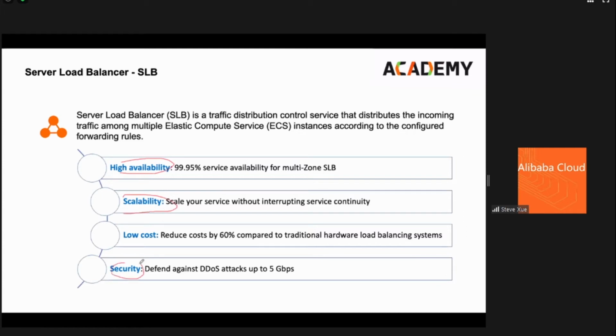And security. Now SLB is taking the customer's incoming requests, right? Which means you cannot trust everyone coming from the internet. Maybe they are a hacker, maybe they are some bad guy. So those kinds of traffic need to be monitored. And even sometimes you need to filter some malicious traffic.